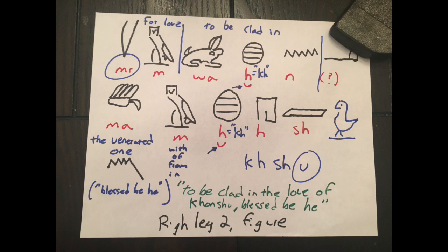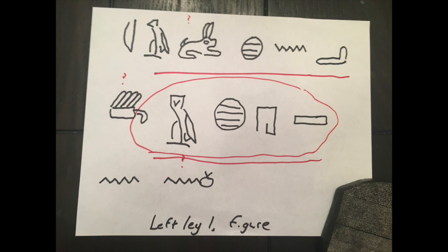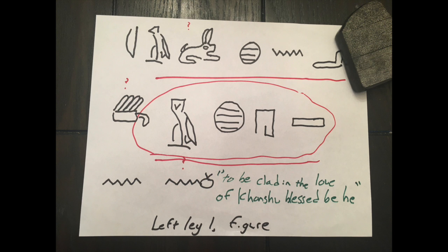That last word could be Khonshu if there was a chick added, which would make the whole thing to be "clad in the love of Khonshu, blessed be he." And that's why I think it's the word Khonshu, because it makes sense within the context if we were going to translate this into English. All right, and if that's what one leg says on the inner thigh, that's also what the other leg does, even though it looks like some of the vulture and the owl got swapped. But again, that might just be a Hasbro thing, not being able to accurately show what the glyphs say.